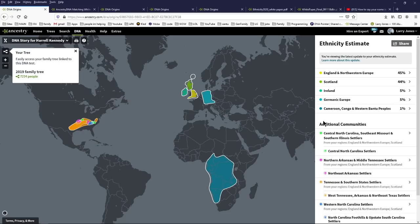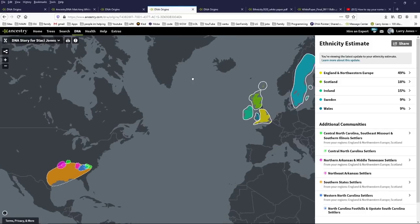But it was really interesting because this Cameroon, Congo, it didn't show up on my wife's DNA. But it wouldn't be surprising if it showed up in my daughter or son's DNA, because my wife has this DNA. I mean, her ancestry is Cameroon, Congo, and Western Bantu peoples, but it's below 0.5%, so it doesn't show. I don't know if Ancestry rounds up or rounds down or what that is. That's not really in their white paper that I could find, but it can pass along like that. And then you can see the England, Scotland, Ireland, and Germanic. His is actually 5% Germanic Europe. And when you come over into my wife's, okay, none.